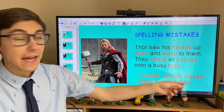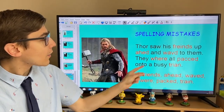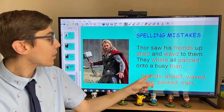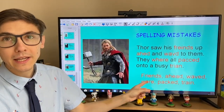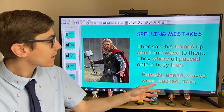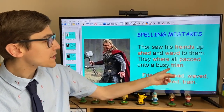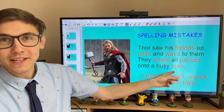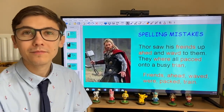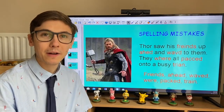Waved, ED ending. Were, I'd actually put where in this sentence, so where someone is travelling to, but we wanted were, W-E-R-E. Packed has a K sound in it, and train, this would be Trian if you read it as it's spelt. Train, T-R-A-I-N. Well done on completing Superhero Spag Round 5.